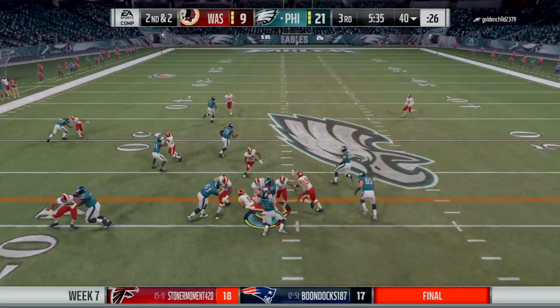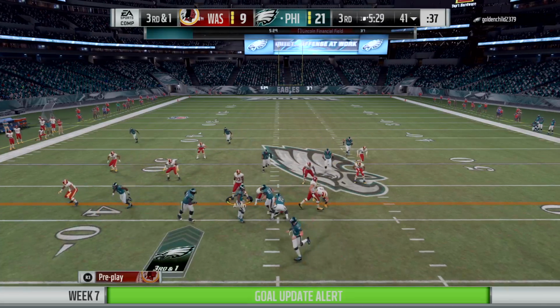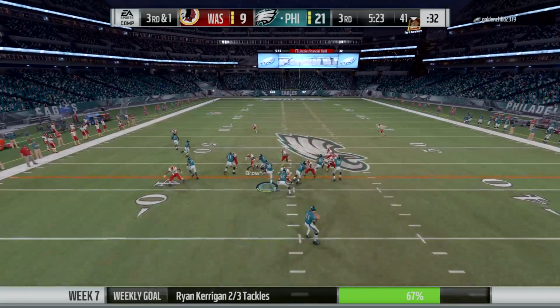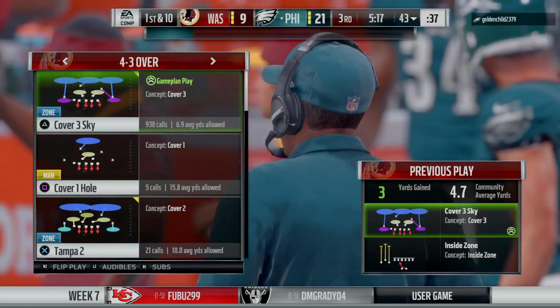They'll run it now out of the gun. And not much room to operate as he'll get this up only to about the 41. Only a yard on the pickup, so from a good situation on second and 2, it's now 3rd and 1. They'll run it now out of the gun. A 3-yard gain and enough for the first down.